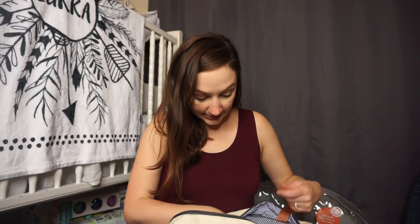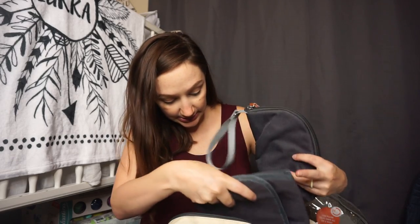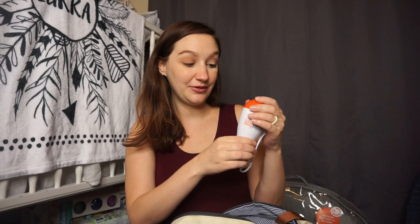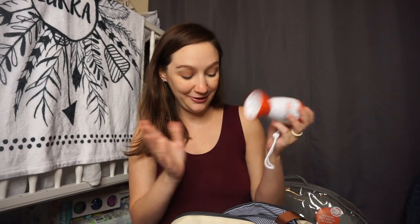This bag has bottle holders and a changing pad in it. I'm bringing my baby shusher. I didn't have this with either girl, but I've heard great things about it, so I wanted to bring it with. It just shushes your baby for you.